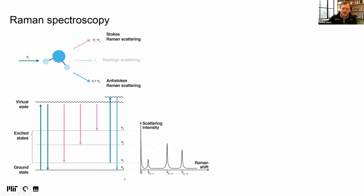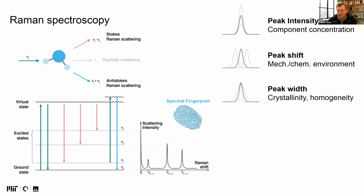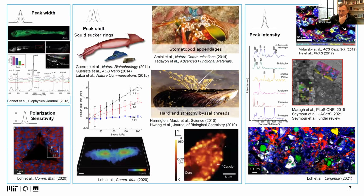These peaks inform us on the short range environment of the molecule that was hit by the laser, which opens incredible opportunities to use fingerprints to sense many different aspects of the sample, including component concentration, mechanical and chemical environment, crystallinity, homogeneity, crystal orientation through a polarization approach, and so on. And this slide shows a little bit of many things that my lab has tackled and studied in the past decade or so.